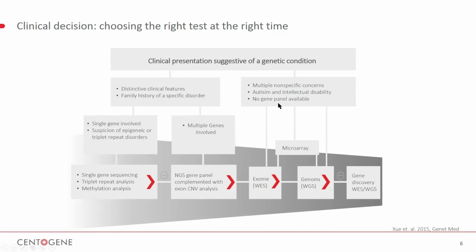However, the more ambiguous the phenotype or the more diverse the clinical symptoms are, a selection of single genes is no longer appropriate, and then genome-wide screening technologies like copy number array, large panel or exome sequencing or genome sequencing are chosen to find those very rare and dispersed variants that might account for the clinical condition.